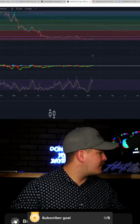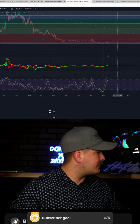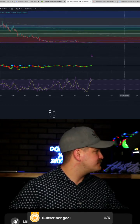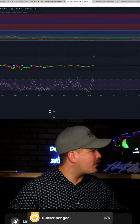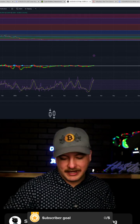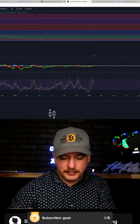All right. Retracement level for Algo, $1.36. Maximum retracement level for Algo would be $1.85. If Algo wants to go absolutely parabolic in 2025, my price prediction, ooh, look at that. $8.88.